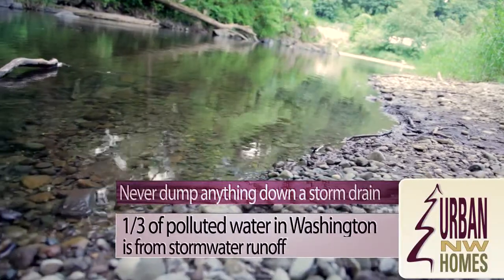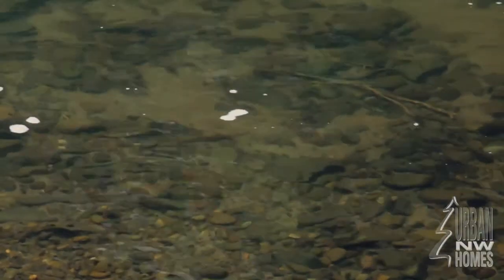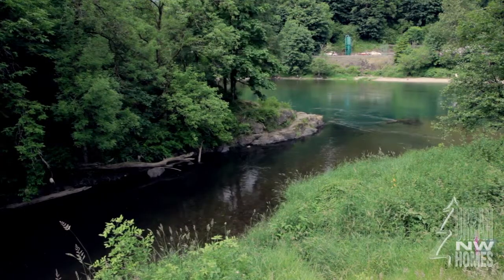When development is done wrong, it can have serious impacts on the environment. Our job is to make sure we're having as little impact on the environment as possible.